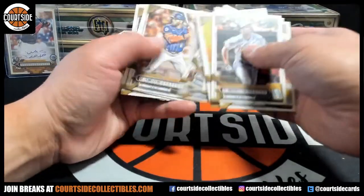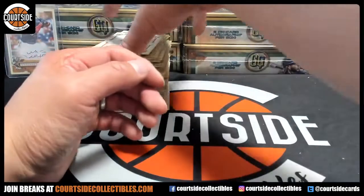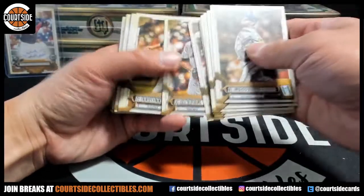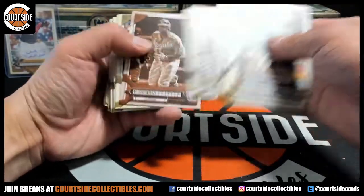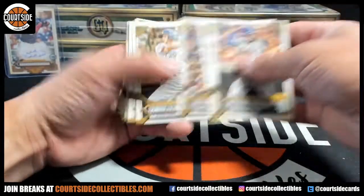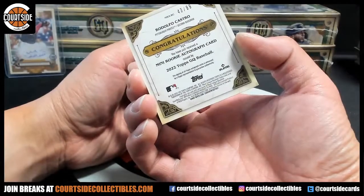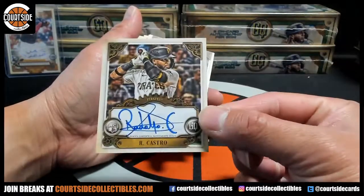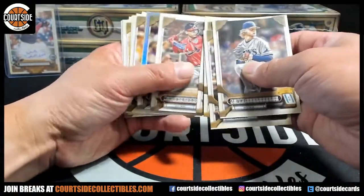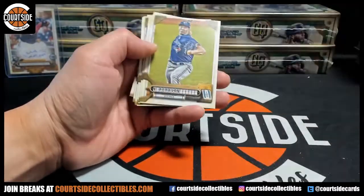Feels thick in here. No? All right, we got Joey Votto for the Reds. And Salvador Perez, number 299 for the Royals, in Dan's face. And mini autograph at a 99, Rodolfo Castro for the Pirates. That one's interesting. And we have Hoskins, Casey Mize.